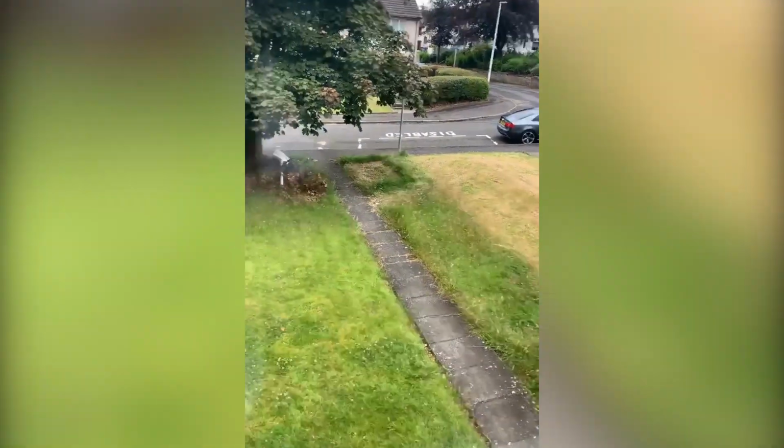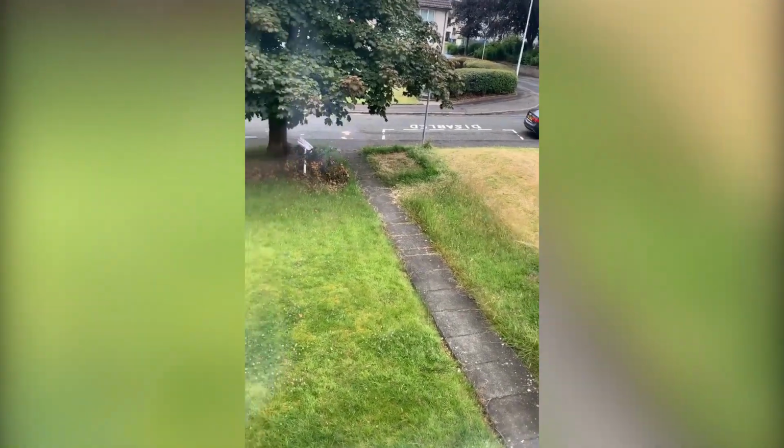And the grass is as bad as what the neighbours' was. It doesn't look too bad from there, but believe me, it's pretty long. So there you have just a little walkthrough of this property, this 3-bed terrace property in East Kilbride. Will be a beautiful family home when it is all done.